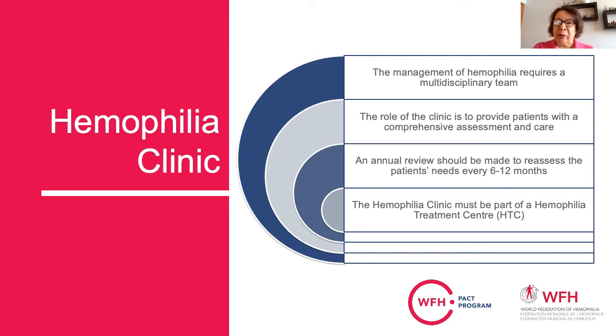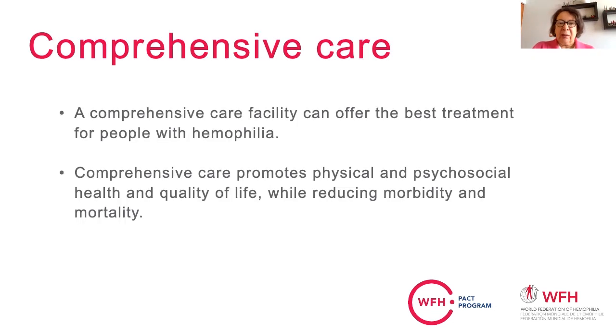So in order to provide a better response, we require a multidisciplinary team. This is known as comprehensive care. The role of the clinic is to provide patients with a comprehensive assessment and care. This will be determined based on institutions' individual decisions. But in pediatrics, it's every 6 to 12 months, and when it comes to adults, it's once every year.